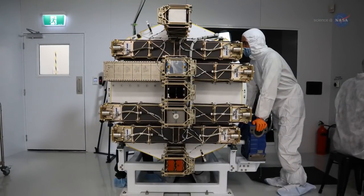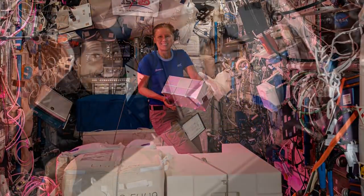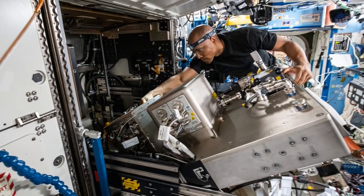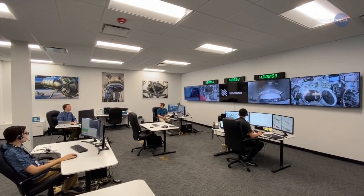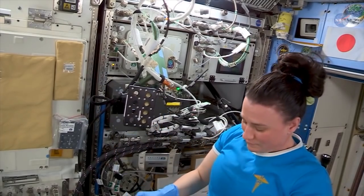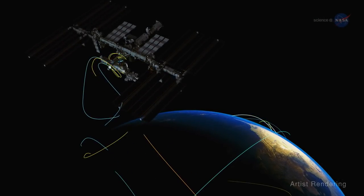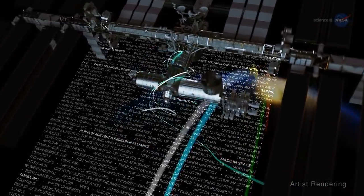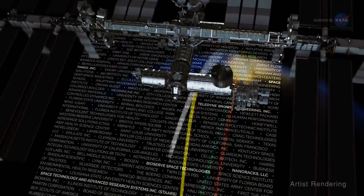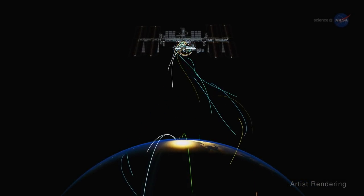Scores of companies provide services as payload developers, helping researchers translate their experiments into hardware small and light enough to be transported to and housed on the station. All of these commercial activities support business models and expand the numbers of entities with experience in conducting business in space. As NASA increases the opportunities for companies to perform research on the space station, it's likely that the number and types of companies taking advantage of those opportunities will also increase. That in turn will help keep the partnership between NASA and business thriving.